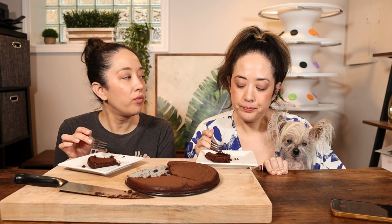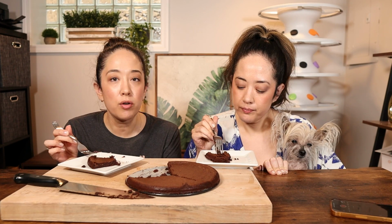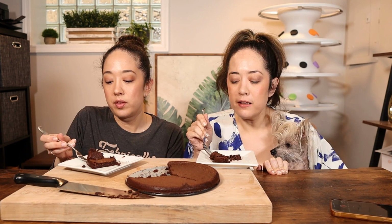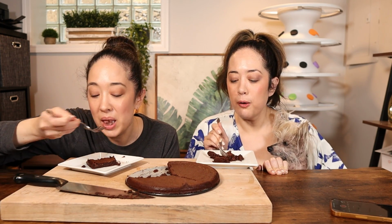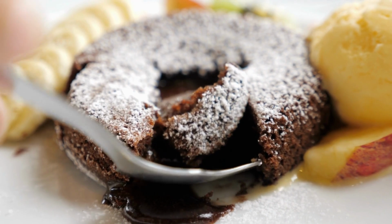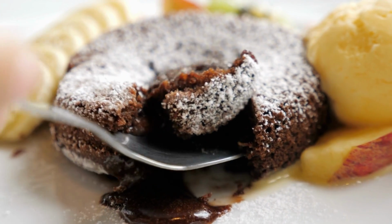Let's give it a try. Is it molten though? It's very sweet. This is our first time using that baking sugar. It's not overly sweet. No. And I kind of like the mixture of the stevia and the monk fruit. It has a little bit of erythritol in there too, I think, and allulose, right? It's like a super decadent, gooey brownie. It's not like a lava cake because I believe that with a lava cake, it's supposed to spill out everywhere. I like it a lot.